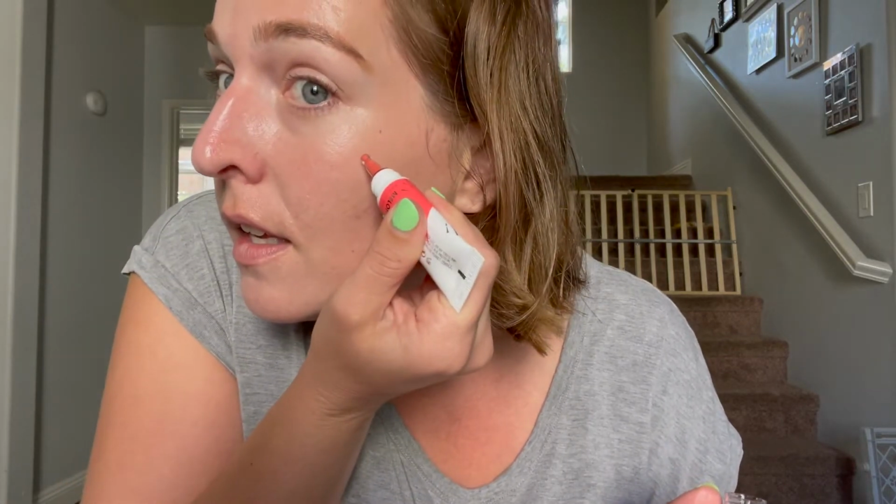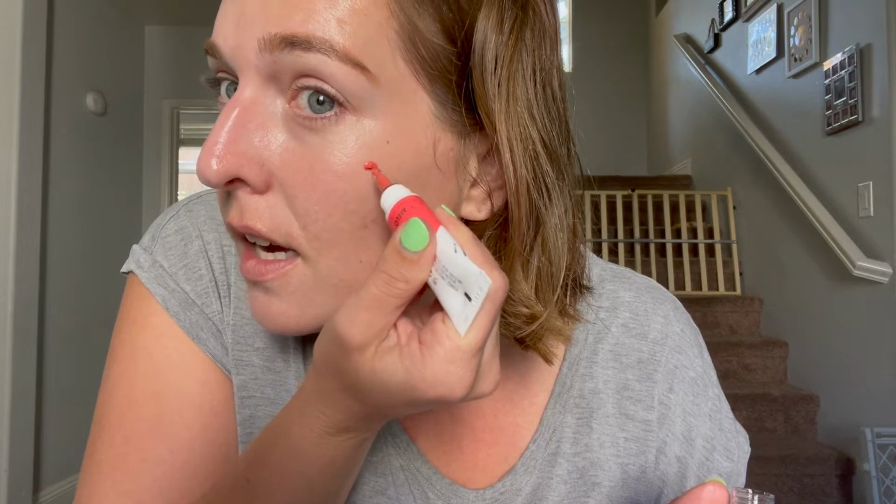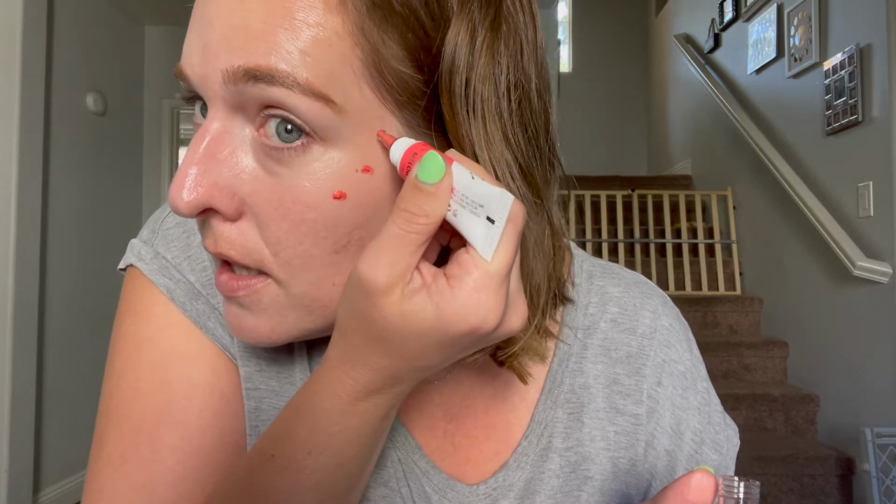So I think what I'll do is the same process I do with the Rare Beauty. I'm just not sure how pigmented these are gonna be. That's one thing with the Rare Beauties, they are really pigmented. So let's see.